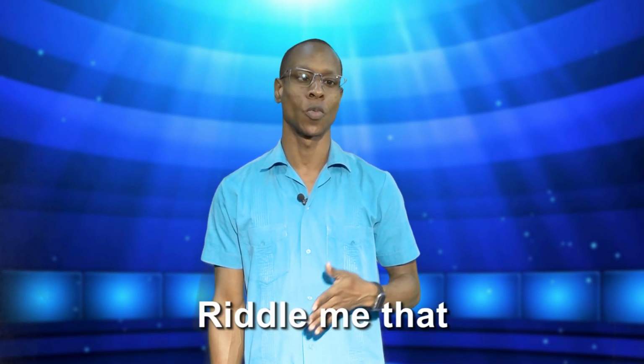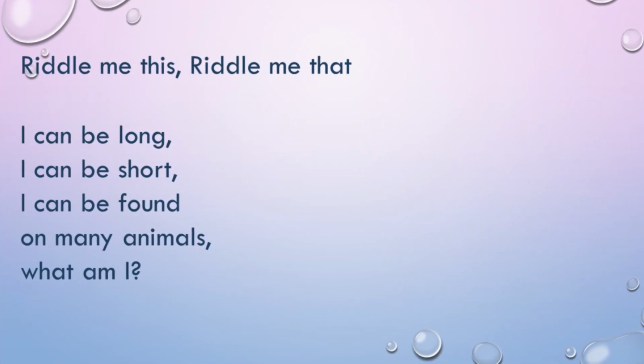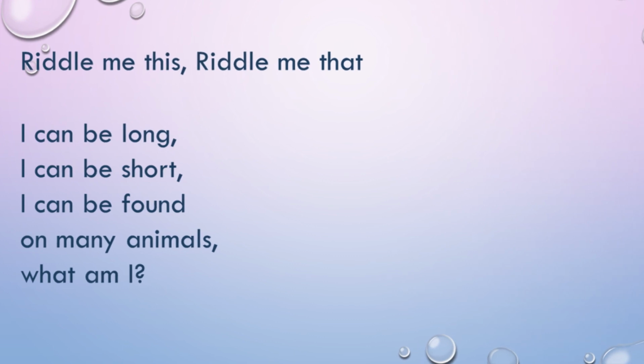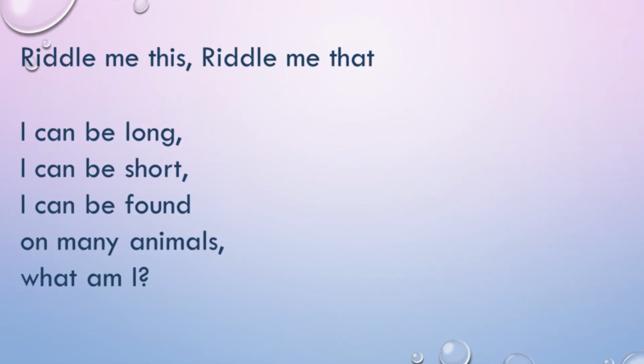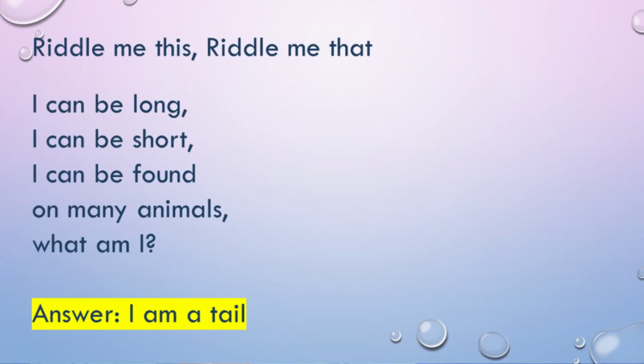Riddle me this, riddle me that. Guess this riddle or perhaps not. I can be long, I can be short, I can be found on many animals. What am I? That's right, I am a tail. Okay, good job. What about this one?